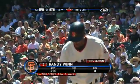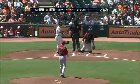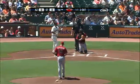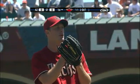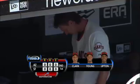And here's Randy Winn, one ball and no strikes, hitting .250, one home run, hit that on opening day, and he's got four driven in. And Scherzer right now is throwing strikes, just throwing one right after another. Well, he's getting that good location, knee high on the outside corner. But the consistency to hit that spot is what's been impressive about this young right-hander. A line drive right at Lopez to end the inning. So one inning here at AT&T Park, and it's 0-0.